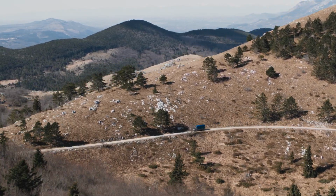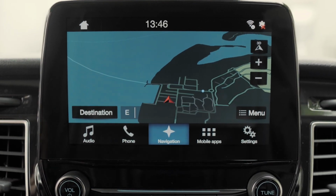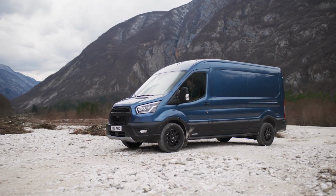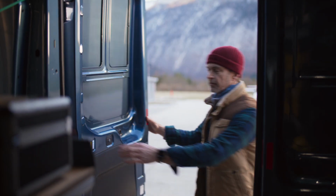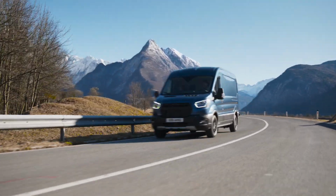And Ford's advanced Sync 3 system lets you control your phone, navigation and view live traffic updates all on the full colour 8-inch screen. Out on the road, the Transit keeps your whole crew connected. The onboard modem provides 4G Wi-Fi for up to 10 devices, perfect for businesses who are always on the move.